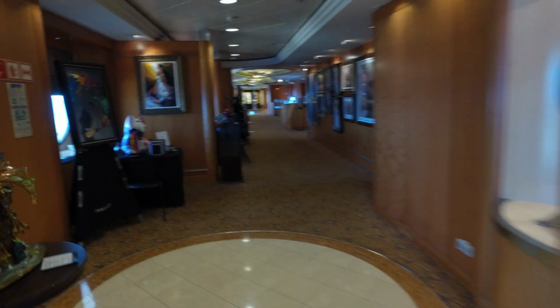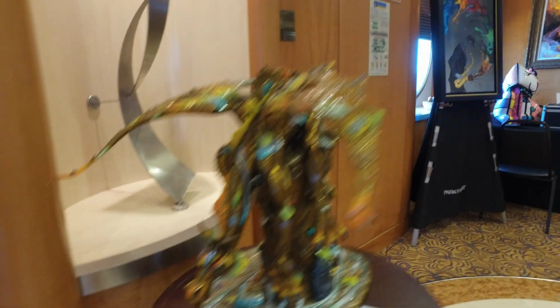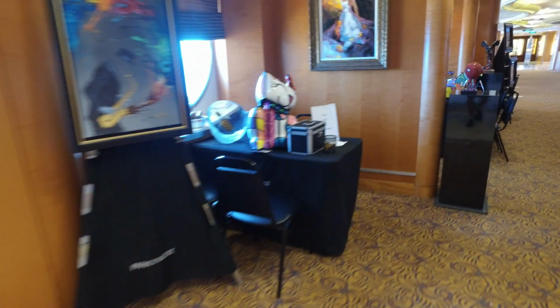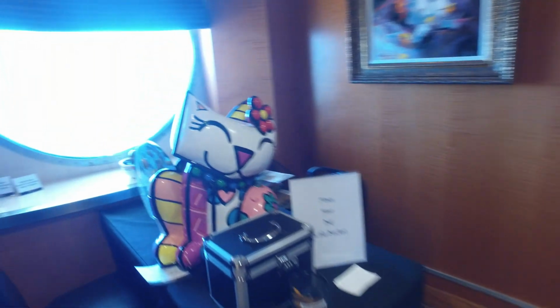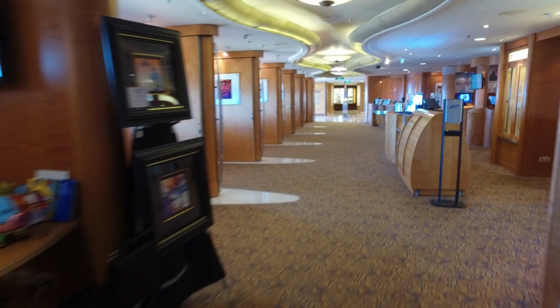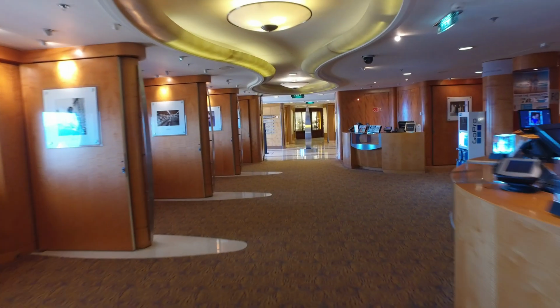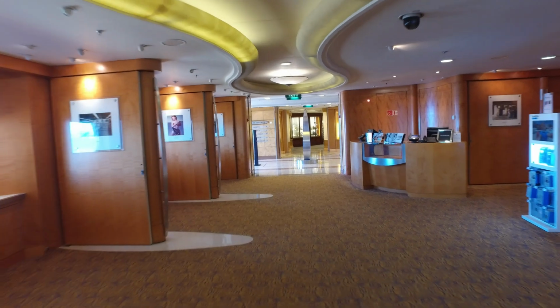This is the art and photo gallery. Hello, dragon. Here, kitty, kitty, kitty. The photos that the wonderful photographers have taken of you throughout the voyage.